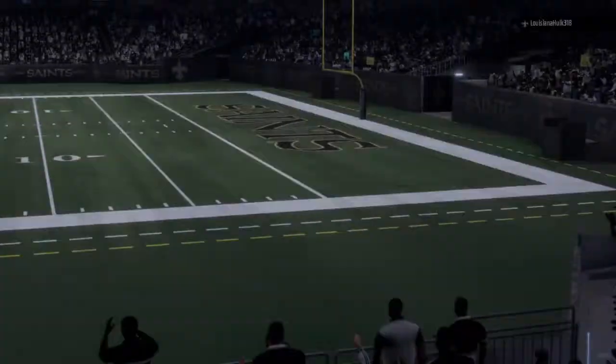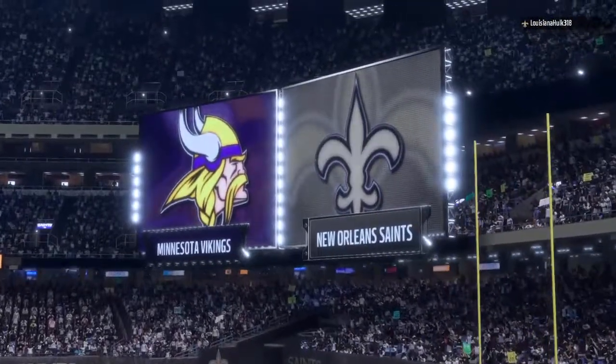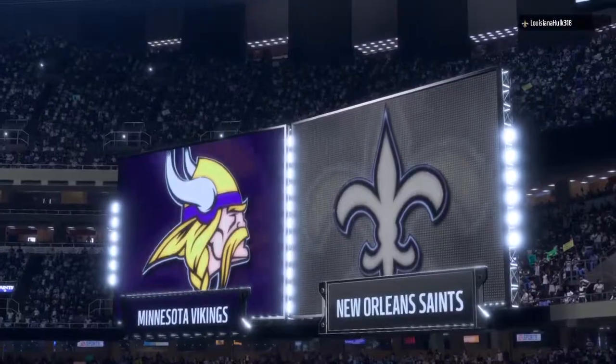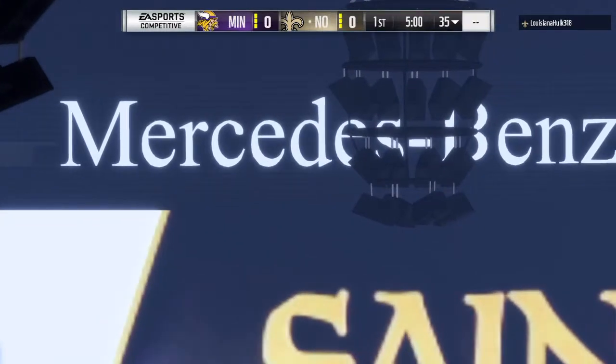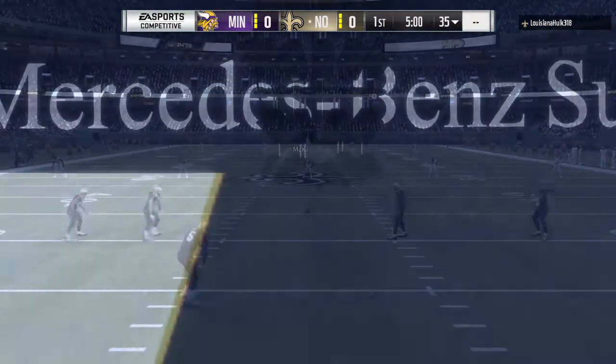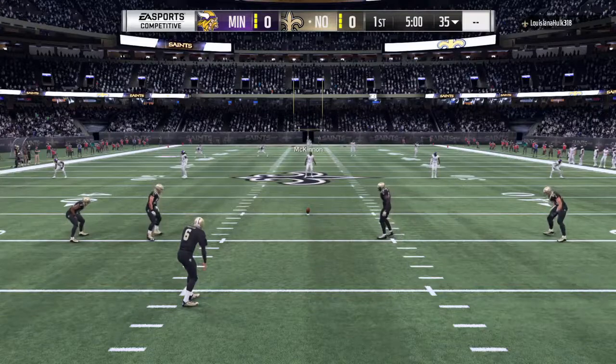We've got a good one on tap today, and there's going to be two quarterbacks ready to get it done on the gridiron. It's Keenum's Vikings going up against Brees's Saints. From a city that's played host to 10 Super Bowls, here's a look inside the Mercedes-Benz Superdome in New Orleans.